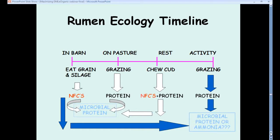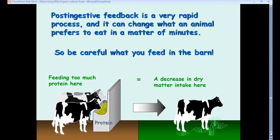There are two factors with ammonia. Number one is the energy, but the other factor is that our animals actually have post-ingestive feedback where they can detect that they've had too much protein, especially if we're feeding protein in the barn. It will change what they prefer to eat when they go out on the pasture. So if you feed too much protein in the barn and they go out to pasture, they're not going to maximize their dry matter intake because they've already met their protein requirements.